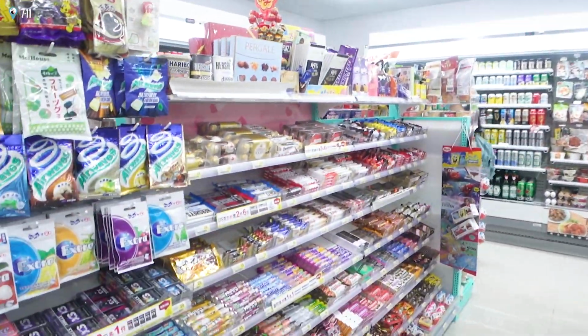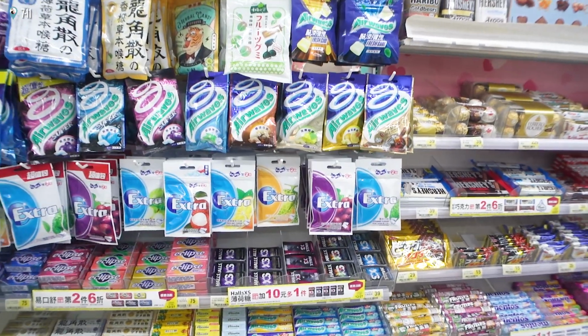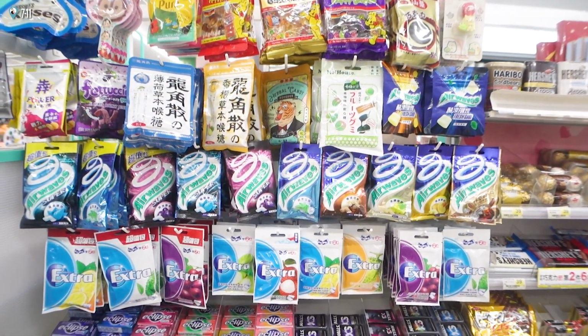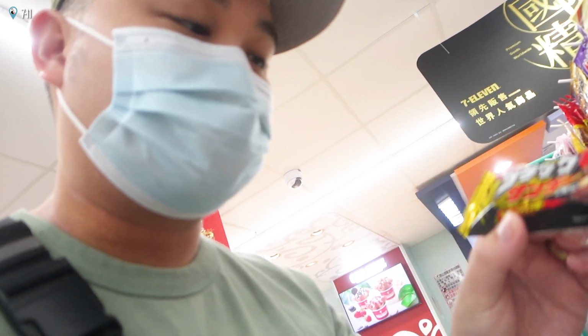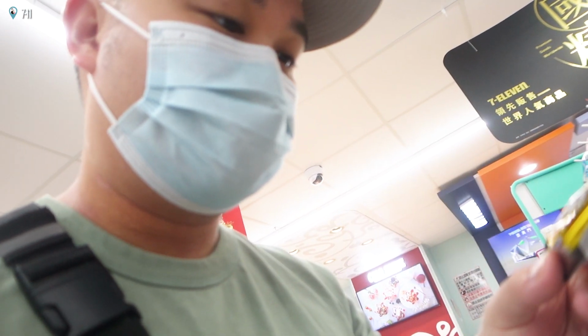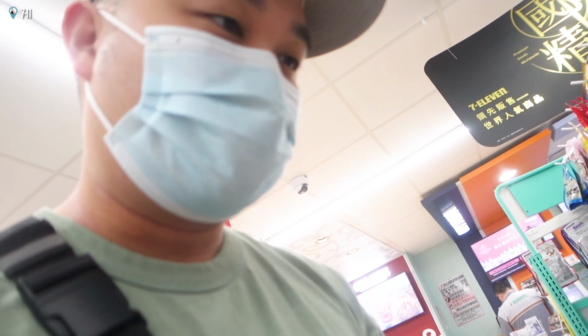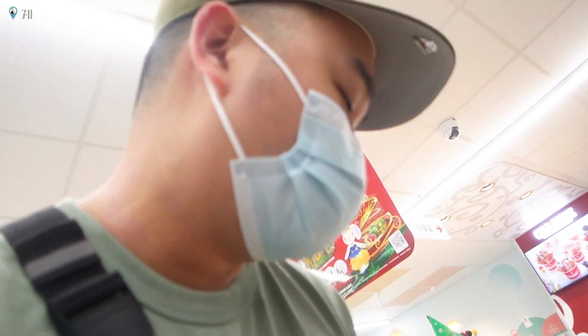Oh, and I forgot to go through this candy section. So they got normal candy and mints and stuff here. If I remember correctly, this chocolate is really good. It tastes kind of like a Crunch, but I think a little sweeter. You know what? Let me grab one.